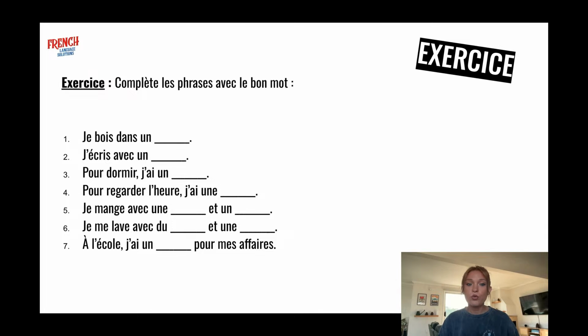1. Je bois dans un. 2. J'écris avec un. 3. Pour dormir, j'ai un. 4. Pour regarder l'heure, j'ai une. 5. Je mange avec une et un. 6. Je me lave avec du et une. Et le 7. À l'école, j'ai un pour mes affaires. If you're not comfortable with affaires, it just means stuff. So at school, I have a for my stuff, to put my stuff in.